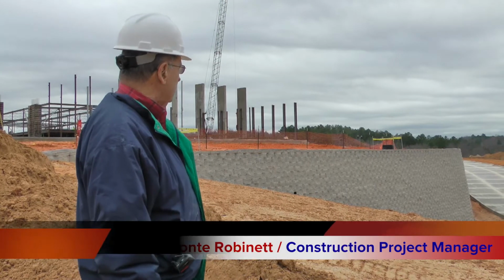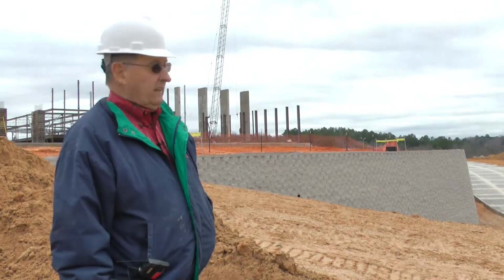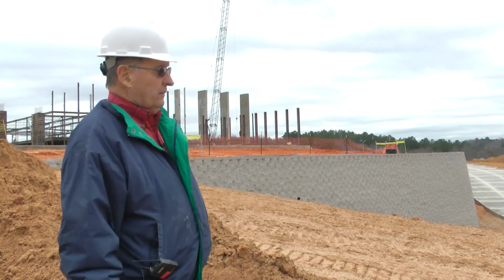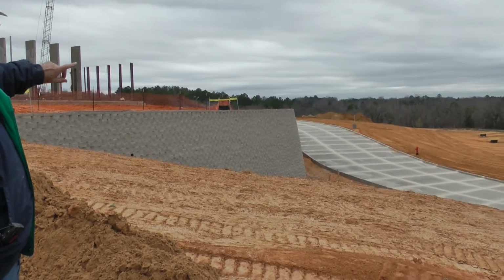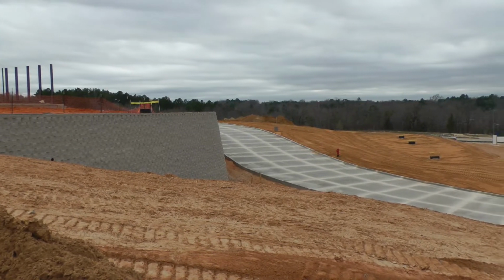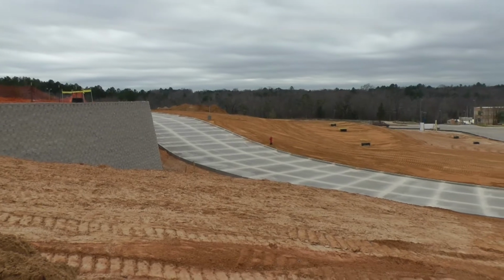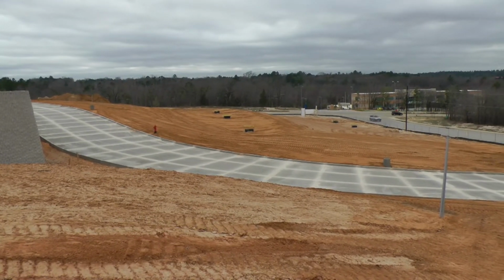Okay, that wall you're looking at there, I think we've talked about before, is 18 foot tall. This road comes off of Bennett here. It goes all the way up. This will kind of be the exit for the buses. They'll come in on the other side. They'll drop kids back over here all at the back entrance to the building.